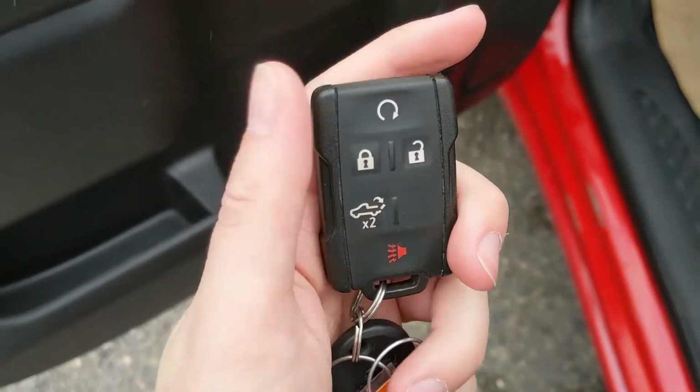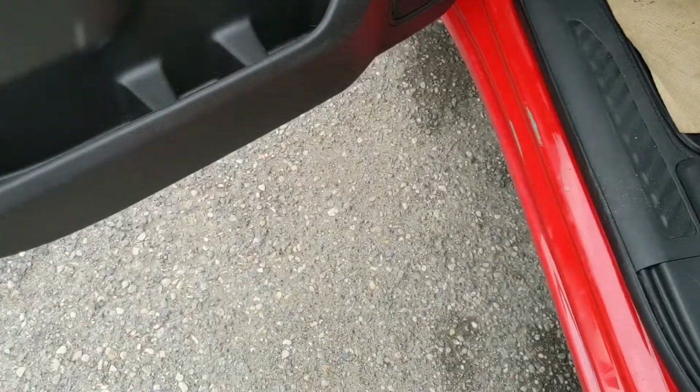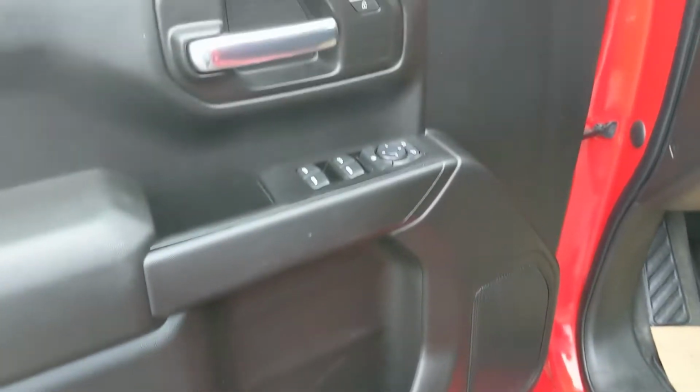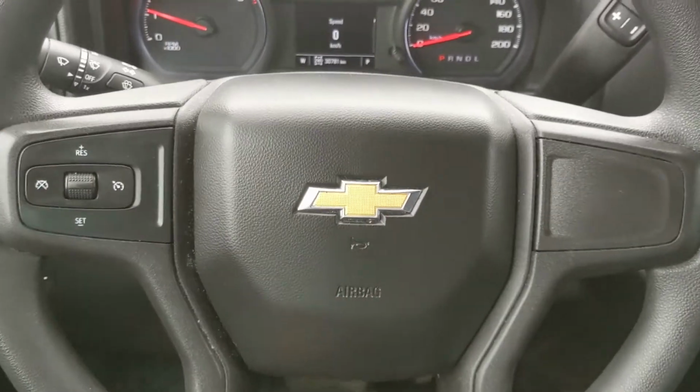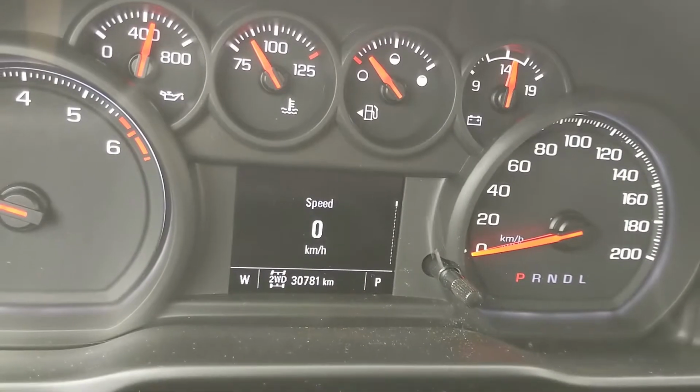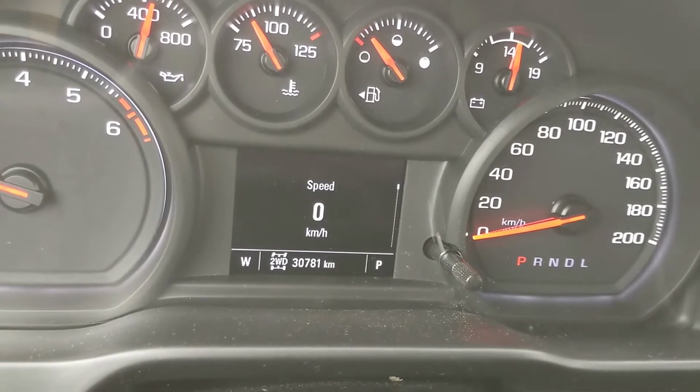This truck does also have a remote start, so no need to go outside on those cold mornings to warm up your vehicle. And you have power windows, power mirrors, and power locks. And now sitting in the truck with it running, you can see it's sitting at 30,781 kilometers.